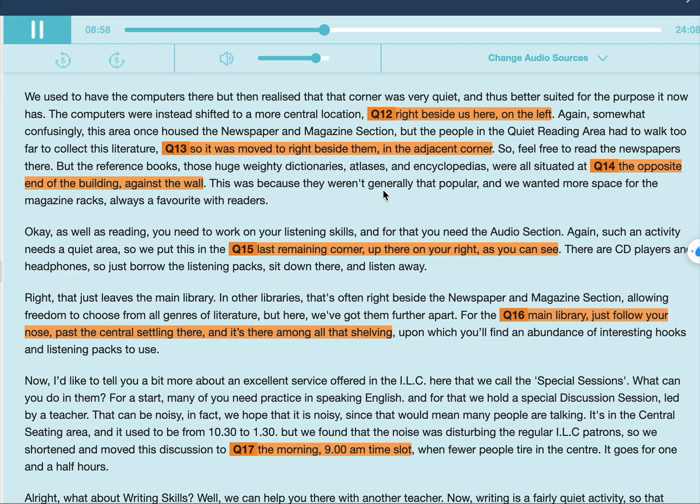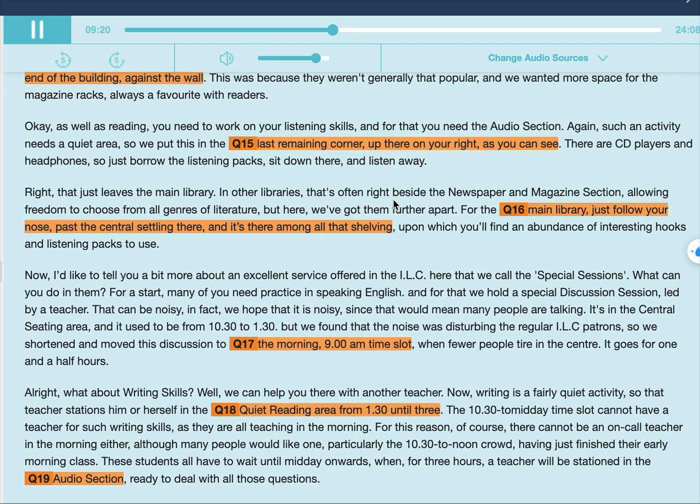In other libraries, that's often right beside the newspaper and magazine section, allowing freedom to choose from all genres of literature. But here, we've got them further apart. For the main library, just follow your nose past the central seating there, and it's there among all that shelving, upon which you'll find an abundance of interesting books and listening packs to use.